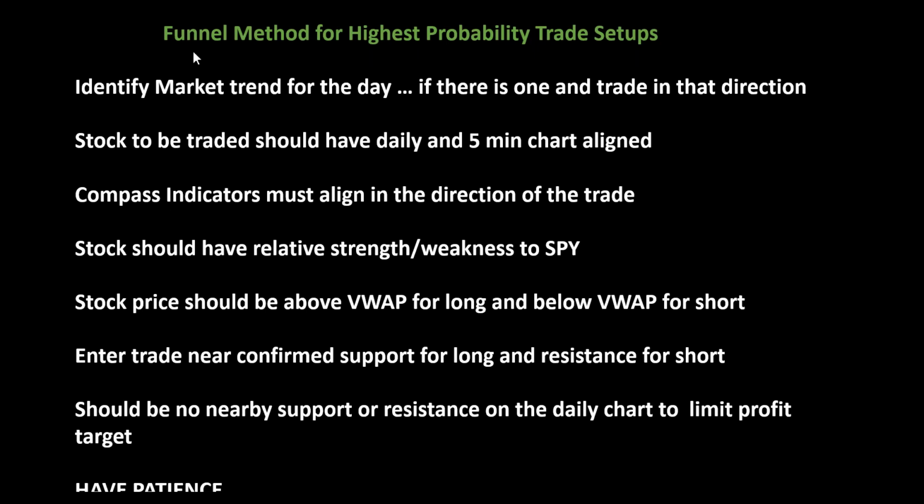So again, I want to just run this again for anybody who doesn't know how we try to find the highest probability trade setups in the room and on the alert service. We identify the market trend for the day, if there is a trend, and trade in that direction. A lot of times the market's choppy and you don't have a trend, but you're certainly not going to know what the trend is until the market's been open for about half an hour or so. So typically we're not taking any trades before 10 or 10:30.